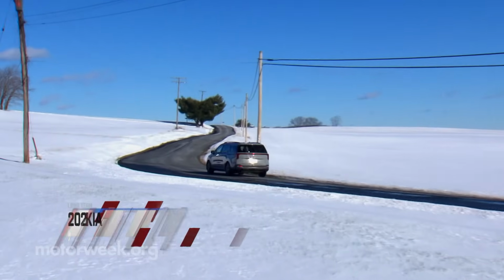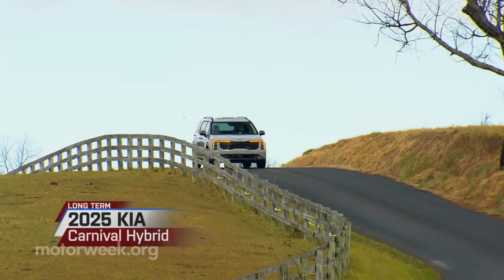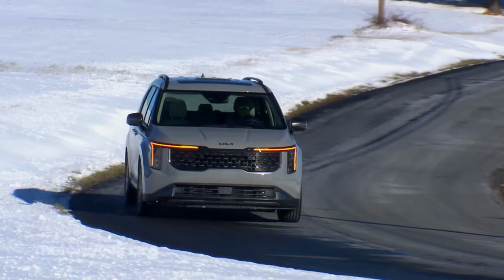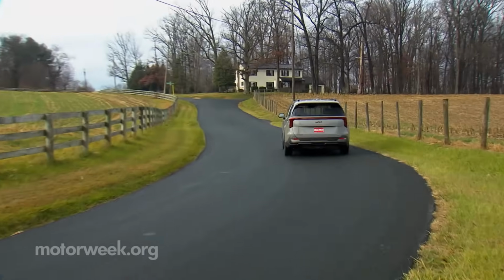Trying to leave winter to the salt trucks? Our 2025 Kia Carnival Hybrid has been on the move to warmer climes. We've put 7,000 miles on Kia's latest sliding side door multi-purpose vehicle in just 2 months.